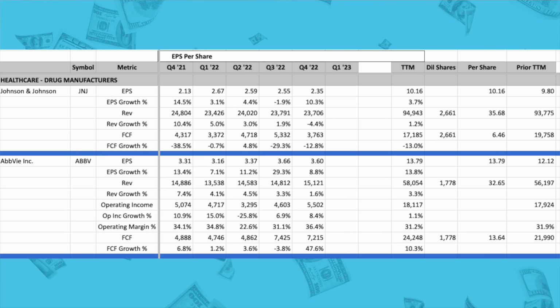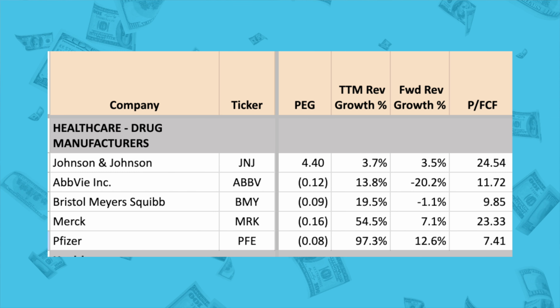Looking over at AbbVie, the company generated free cash flow of $24.2 billion, so $7 billion more than Johnson & Johnson on a fraction of the revenue. As such, on a price to free cash flow basis, AbbVie trades at 11.7 times compared to Johnson & Johnson trading at 24 times, substantially cheaper for AbbVie.